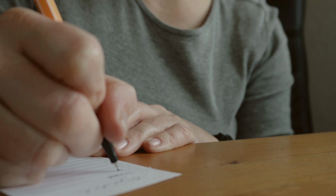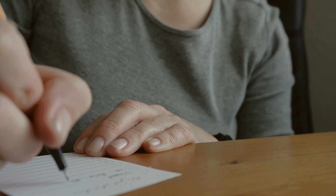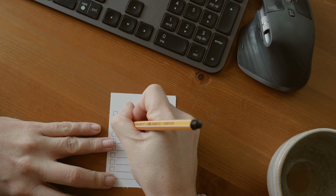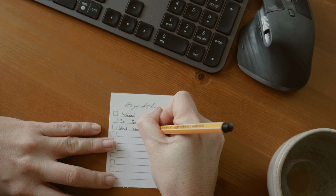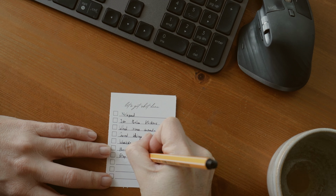And on this day I really felt the urge to create new things. So I wrote down a little to-do list of products I wanted to make. And these were all products I had in my mind for quite some time, but never got to do them.